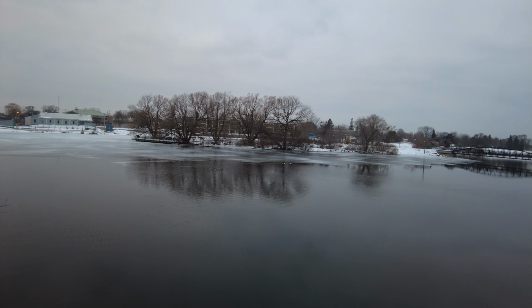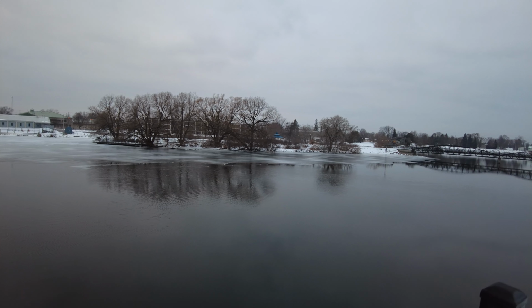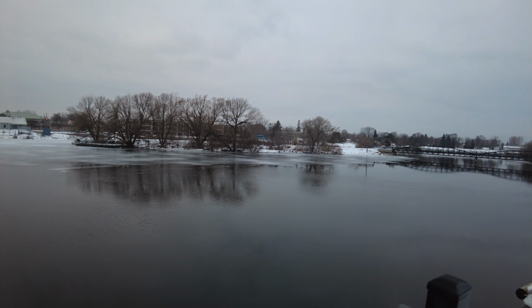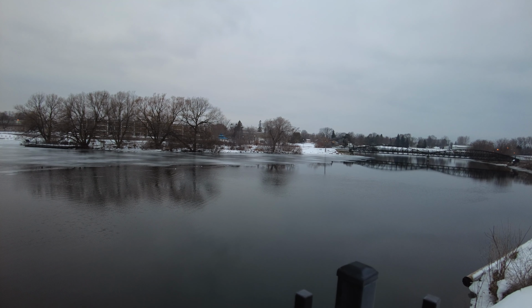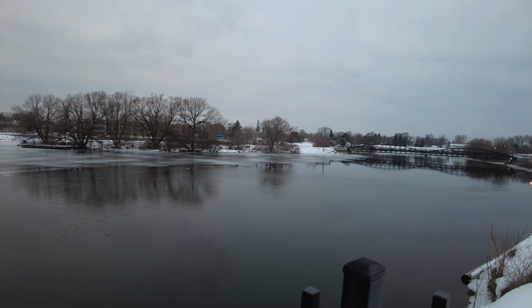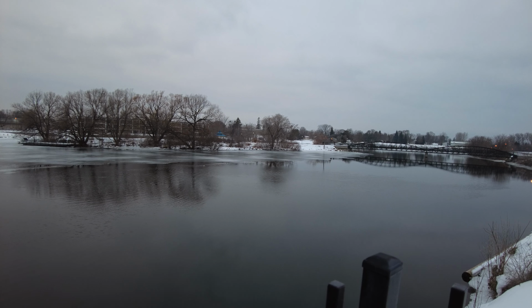There they are. You guys can see them, 5 of them. I haven't seen those birds in a while. Those actually migrate. They head up in the summer to Arctic area and then head back down to Florida and Central America for the winter. So I was actually kind of surprised to see them this late in the season.